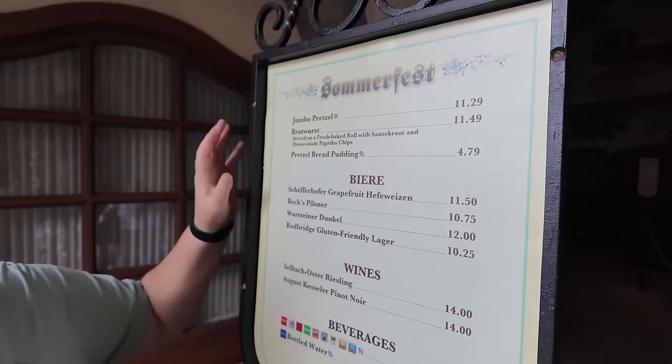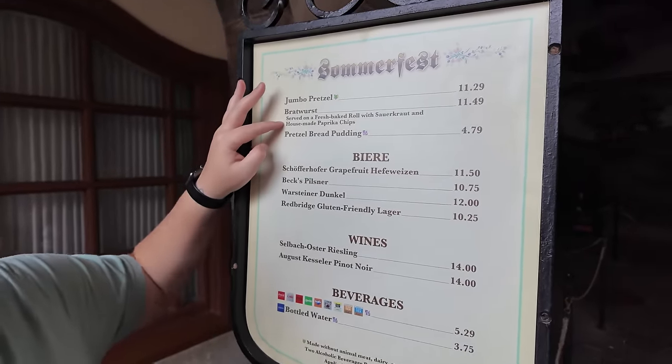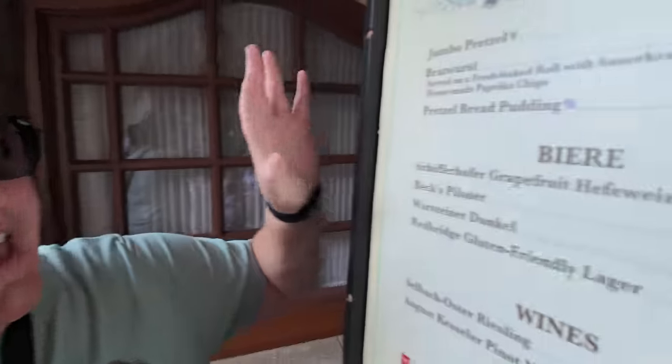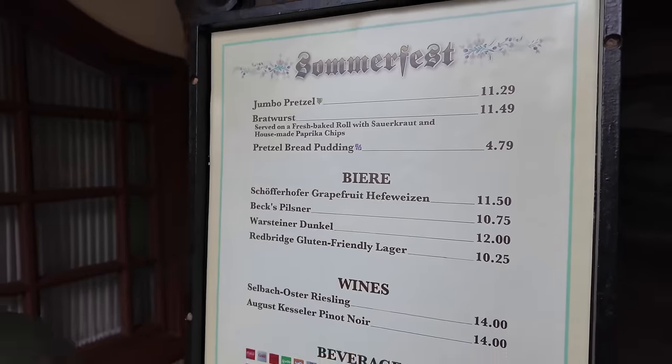What they do have on the menu, they have a pretzel. That's new. They actually never had that pretzel here. They have a brat, which Ryan and I enjoyed on New Year's Eve. We had a nice little glizzy for ourselves. And then they have one of the best desserts in the World Showcase, the pretzel bread pudding for under $5. This dessert is an absolute steal.